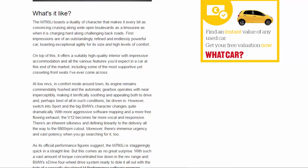At low revs, in Comfort mode around town, its engine remains commendably hushed and the automatic gearbox operates near imperceptibly, making it terrifically soothing and appealing both to drive and, perhaps best of all in such conditions, be driven in. However, switch into Sport and the big BMW's character changes quite dramatically.